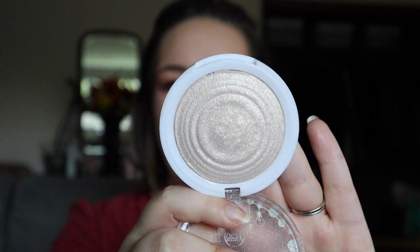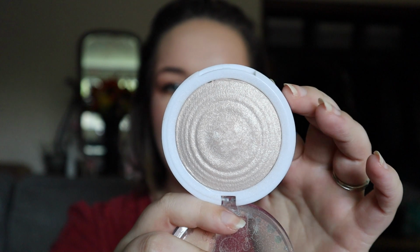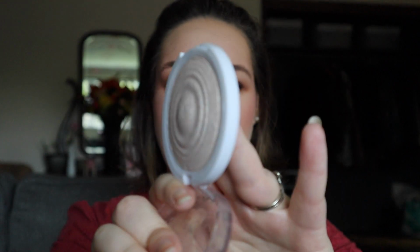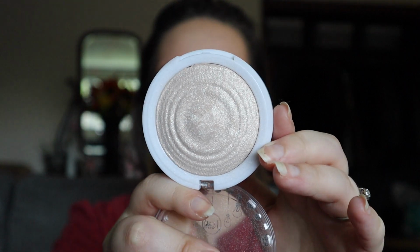And I think you can tell that there's a little more disturbance right in the center, but I don't think that it has flattened at all. It just looks a little more loved.